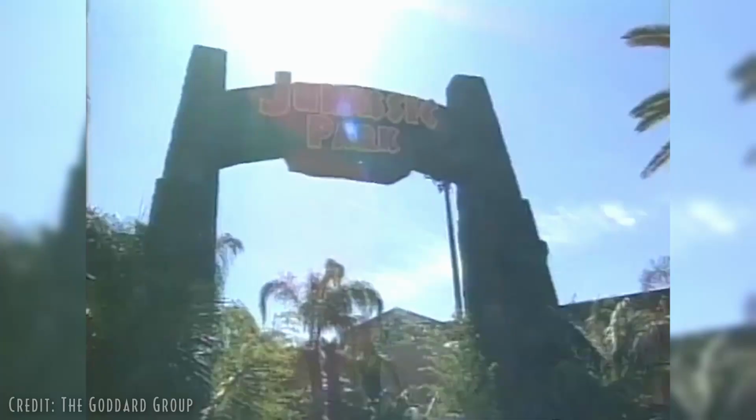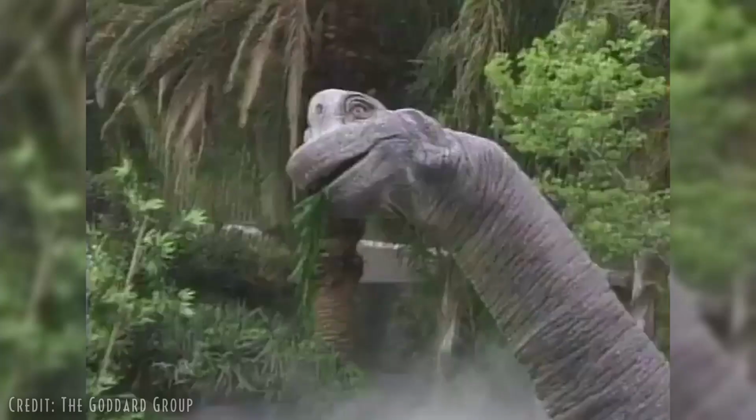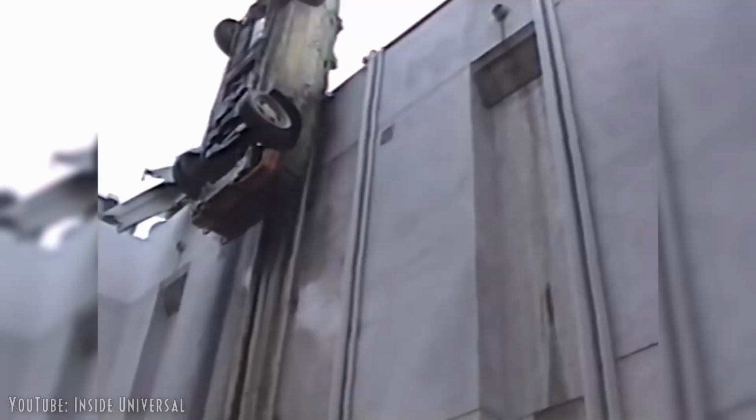The attraction opened in 1996, about 3 years after the film came out. Jurassic Park the Ride put guests in the middle of a placid dinosaur exhibit that inevitably goes wrong. The experience offered moments as intense and as impressive as the hit movie.